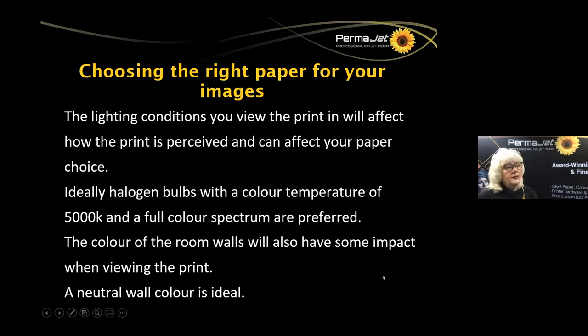The lighting conditions you view the print in will affect how the print is perceived, and this can affect your paper choice. Ideally, halogen bulbs with a color temperature of 5,000 Kelvin and a full color spectrum are preferred. Think about the color of the walls in the room that you manipulate your images in, because this will also have an impact on the print. If you've got a bright red room, for example, then that will have a color cast effect on your eyes when you're manipulating your image. So be careful. A neutral wall color is ideal.